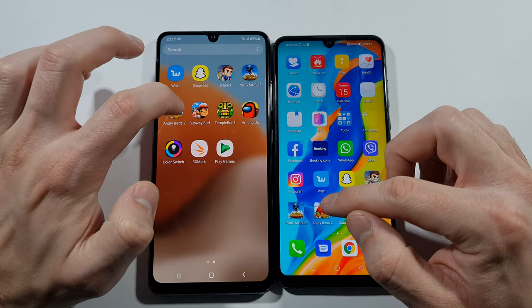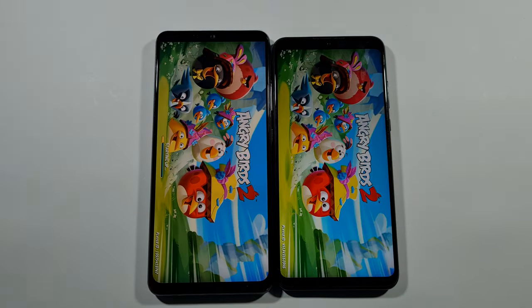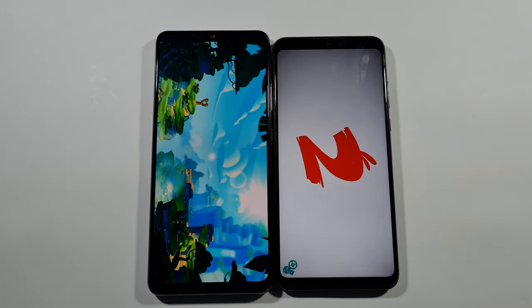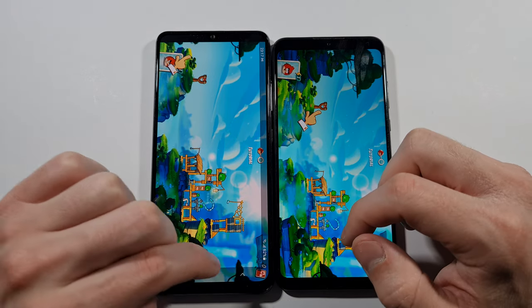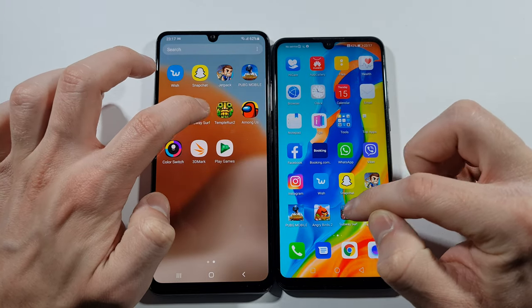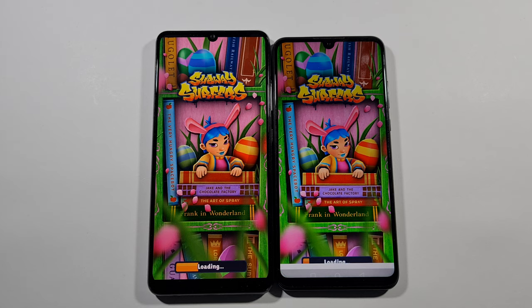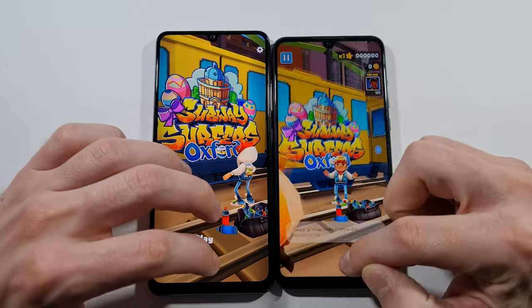So let's go with Angry Birds 2. So this A32 did a slightly better job. Let's go back to the home screen. Right now we have Subway Surfers. Slightly faster on this A32, yeah. Let's go back to the home screen.